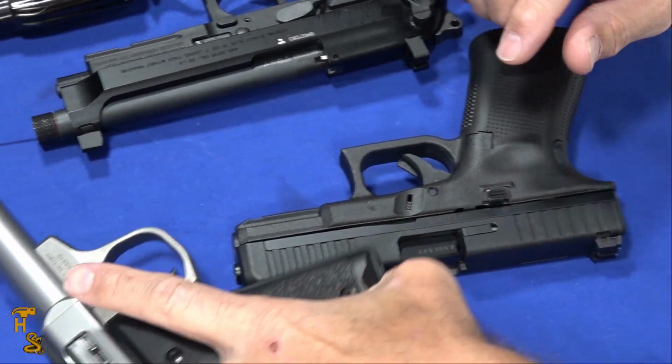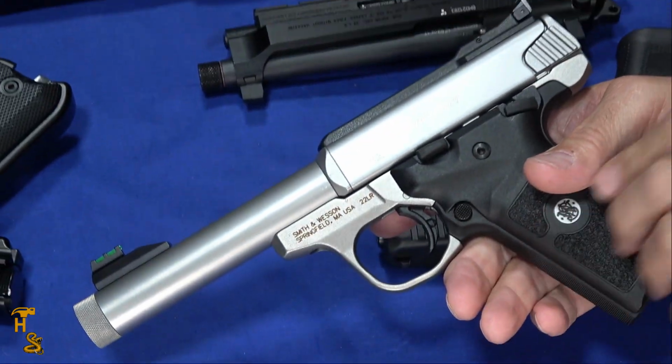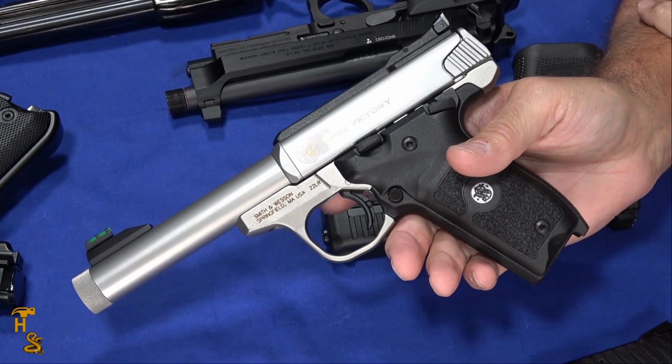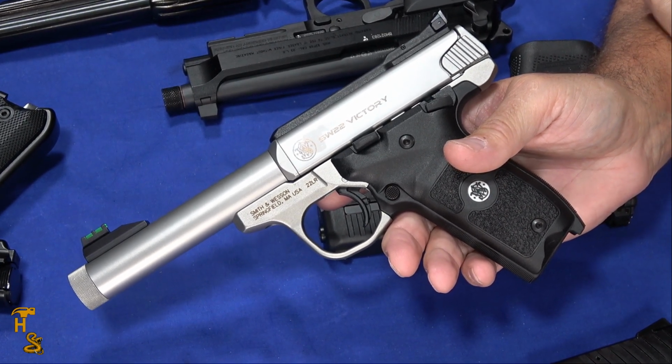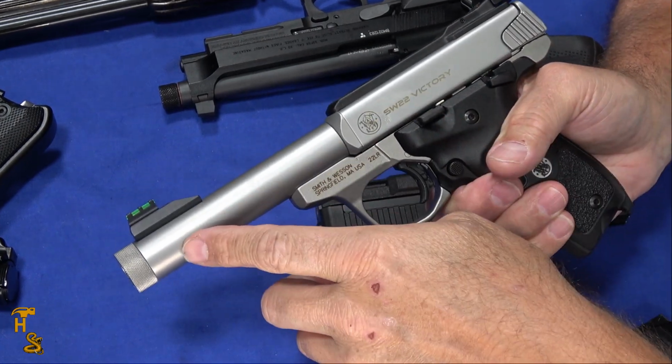We'll move to this one. This gun I also really like, the Smith & Wesson Victory. These have been around for quite a while. They come in a couple different variations, and they're moderately priced. Now I like this gun, and it works well, and it has a threaded barrel.